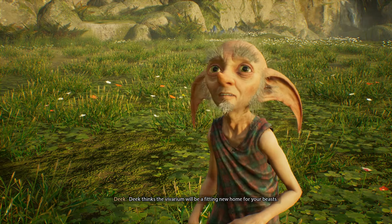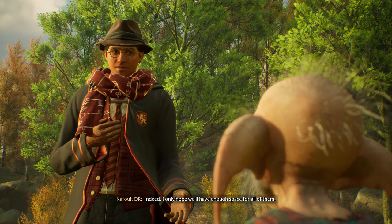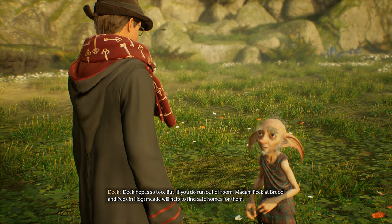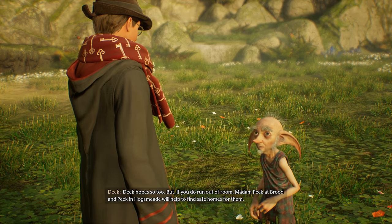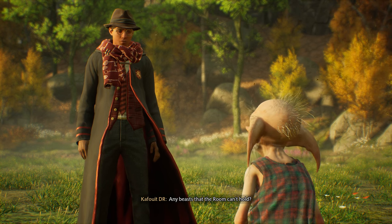Deke thinks the vivarium will be a fitting new home for your beasts. Indeed. I only hope we'll have enough space for all of them. Deke hopes so too. But if you do run out of room, Madam Peck at Brood and Peck in Hogsmeade will help to find safe homes for them. Any beasts that the room can't hold?